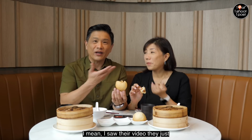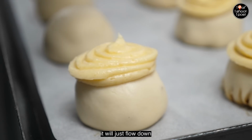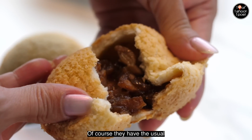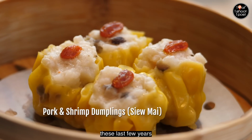I mean, I saw their video, they just pipe it on top and then when they bake it, it will just flow down. I guess not so simple, but it's quite nice. It's still very nice. Of course, they have their usual har kow siu mai. The quality has been quite consistent these last few years.